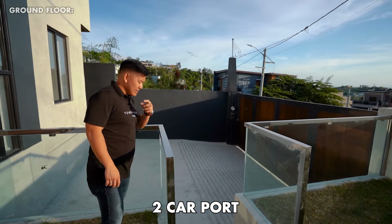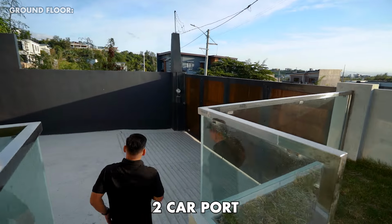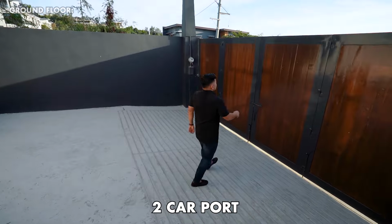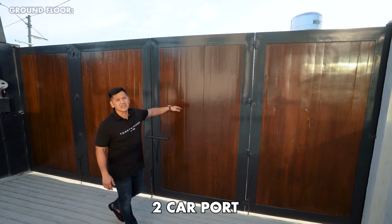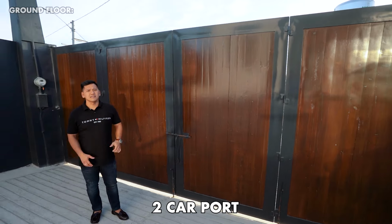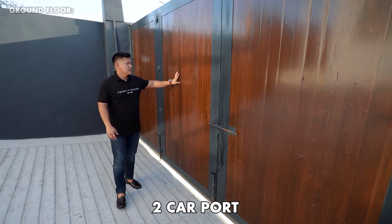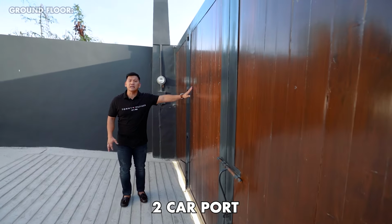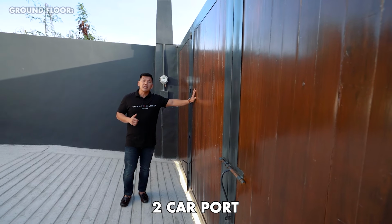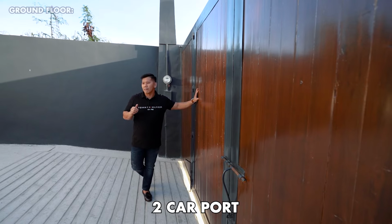Napakaganda ng detalye ng gate natin. Check muna natin before we go inside. So, solid mahogany. Napakaganda. It's very industrial. It's very modern. Pero yun, super high quality. Actually, this house is really good quality. Lalo yung loob, if you see it later, napakaganda nito.